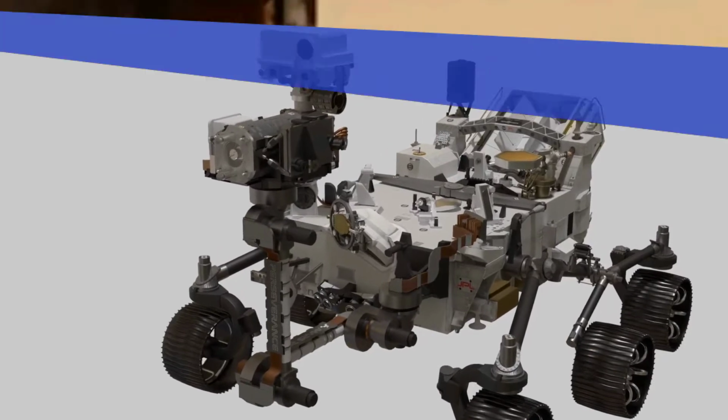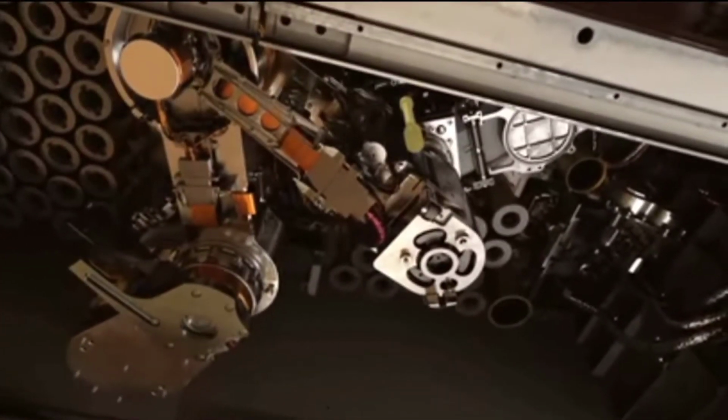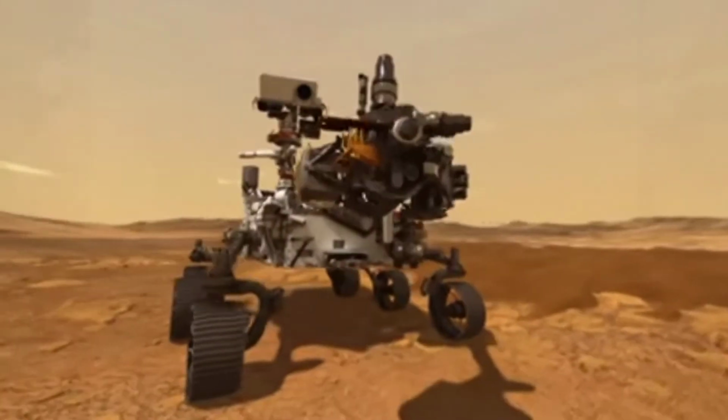Obtaining additional imagery prior to proceeding with the sealing and storing of the Mars rock sample is an extra step the team opted to include based on its experience with the rover's sampling attempt on August 5th. Although the Perseverance mission team is confident that the sample is in the tube, images in optimal lighting conditions will confirm its presence.